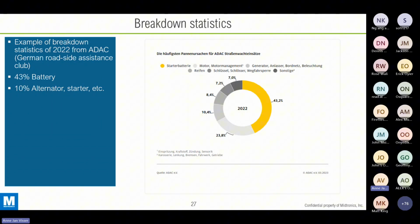I also have what we call breakdown statistics. Unfortunately, the picture is in German, but I think most of you would at least understand the meaning of it. In Germany, we have quite a large roadside assistance club. This is a club which, if you are stranded with your car, can come out and help you with whatever problem you have. They will try to solve it, or worst case, they will tow your car to the nearest workshop you want to go to.